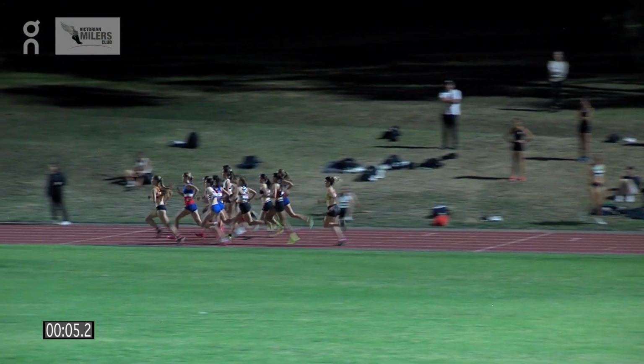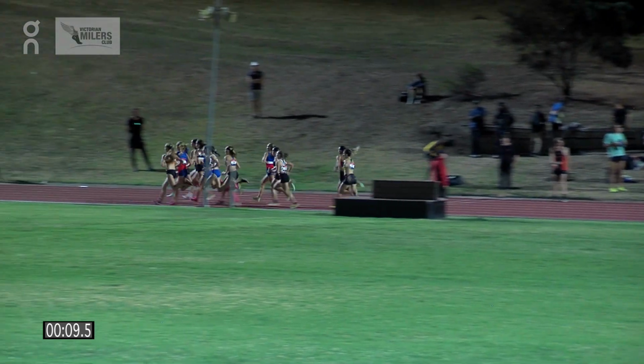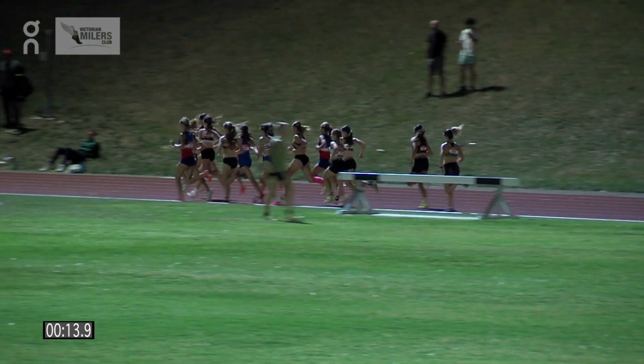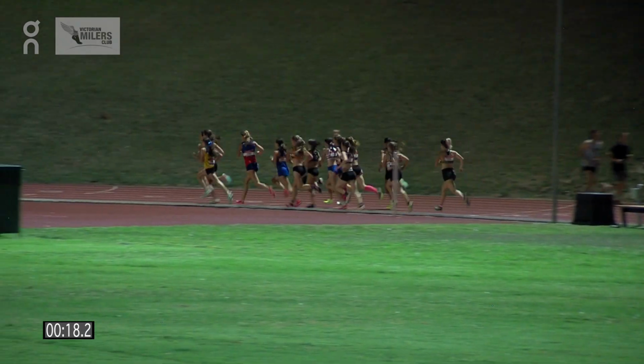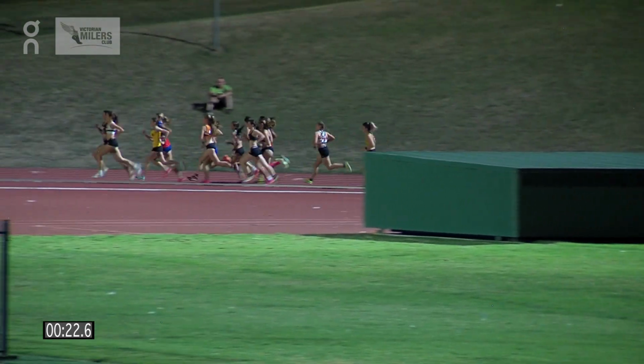Baker on the inside, already off to a good start. Oakley Kerr going with her. I expect Grassman to be up there early as well as they start to settle. Pretty rapid start. Looks like Oakley Kerr moving forward and through that first 100 quite rapidly. So that might be Jones also up there early. A little bit hard to see from this angle.